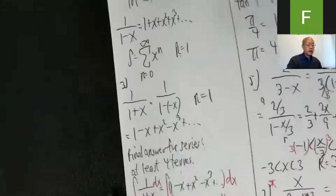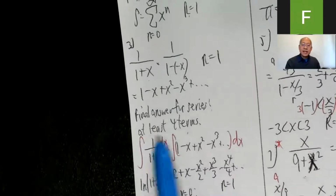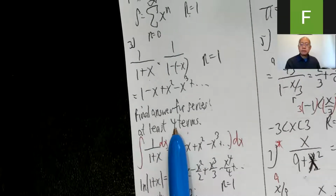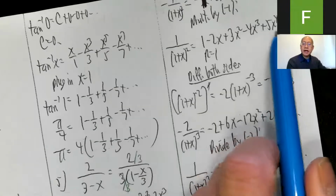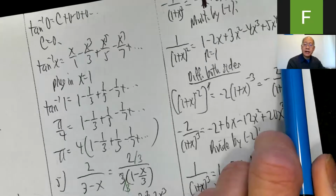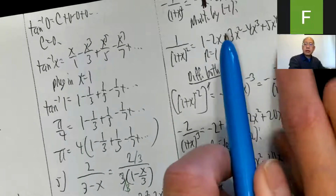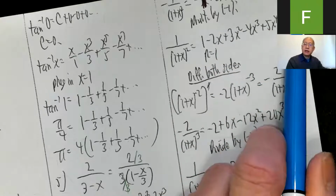Okay, so that's what I mean by when you're doing the problems for me on the homework, quiz, or exam, at least 4 terms for your final answer. 2 is a little bit too cheap. 3 is a little too cheap. 4 terms, I can confidently say, okay, you know what to do, just follow the pattern. And don't forget to put the dot, dot, dot if it's required, right? These are series, you should put the dot, dot, dot. Okay, the polynomial doesn't stop there. It's not 4th degree. It's infinite degree, right?